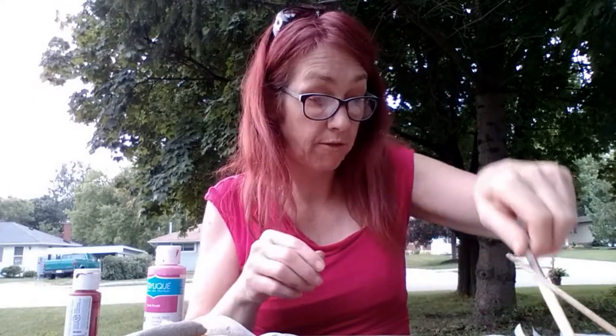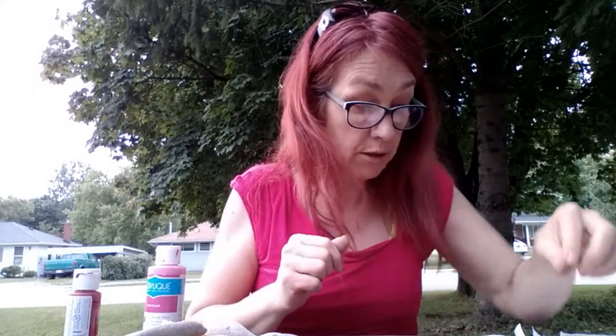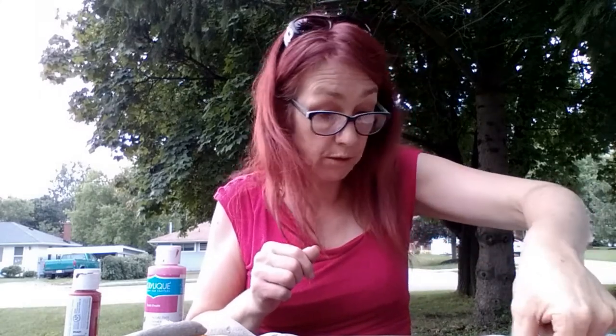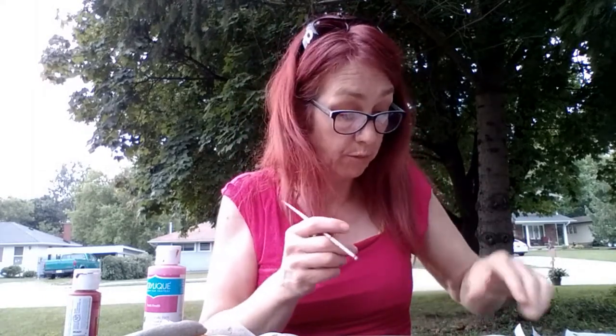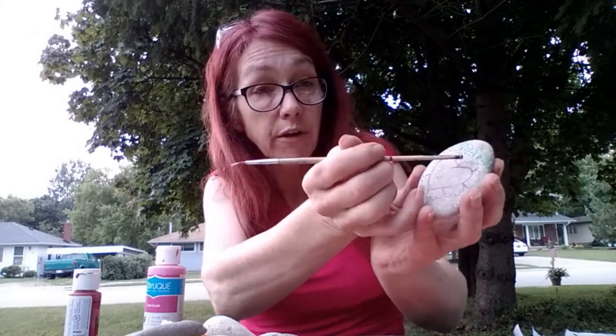Okay, so we're going to use my big brush. No, we're not, because we're just using a little area. So what I'm going to do is use the end of a brush, this end of a brush, and just dip it in. We're going to start on this side, that little area right there.